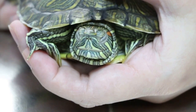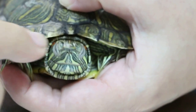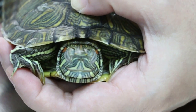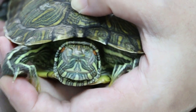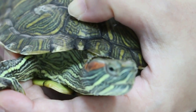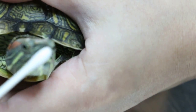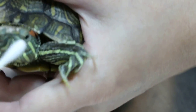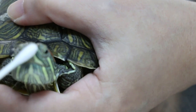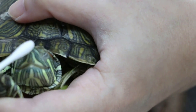How long has it been going on? The breathing maybe about one and a half weeks. Before that, no sound? No sound. But then he couldn't submerge in water for 6 months, right? No, only recently. The 6 months one is just a diet change. He just wants to eat prawns and meat.